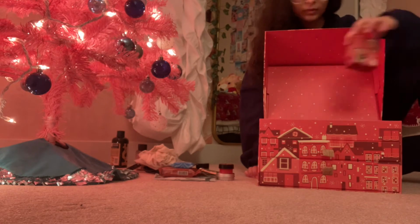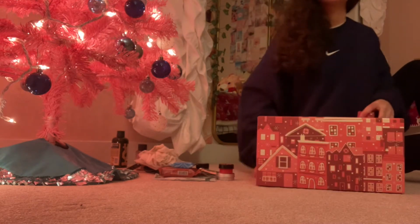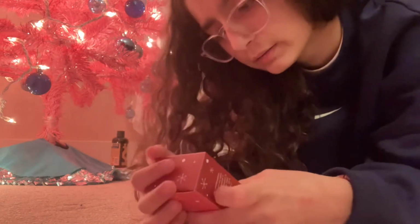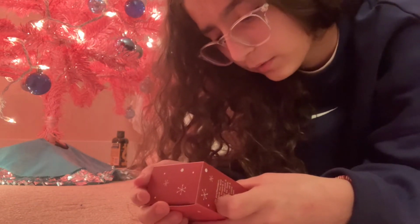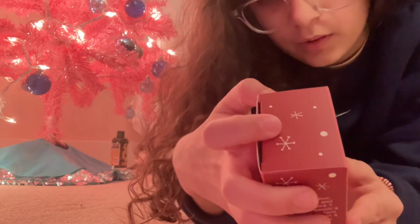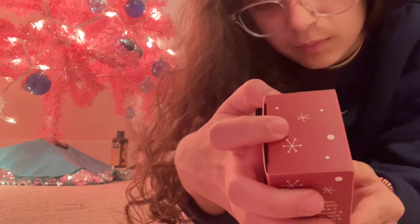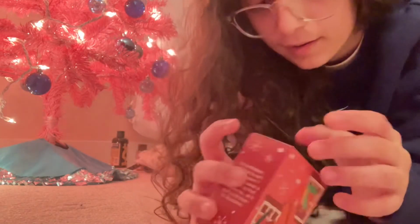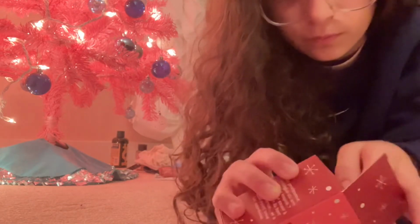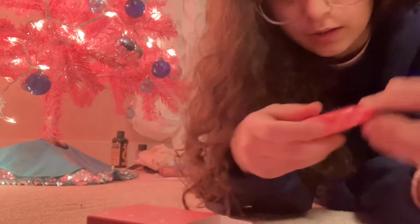Right at the top, just easy enough for us to grab, and it looks like it has a woman handing another woman a present from her window, and it says, has a teacher, colleague, or friend inspired you? Let them know how much they make a difference, and how much you appreciate them. I actually did that today at dance. I wrote them a letter. We had two for Christmas, and I did it.